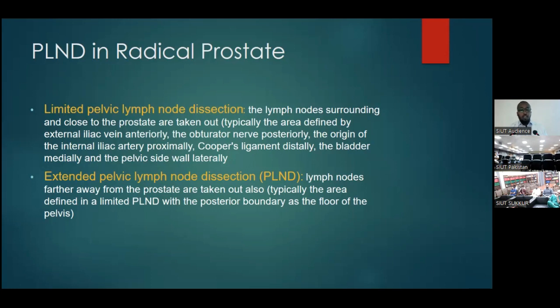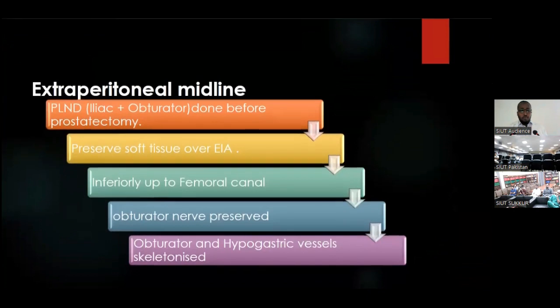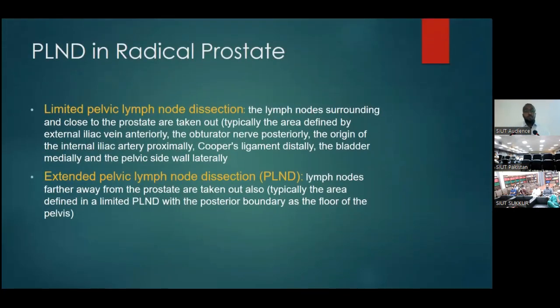And the extended includes what we have described for the limited lymph node dissection, with the area defined typically with the prostate posterior boundary as the floor of the pelvis. What is the importance of these lymph nodes in radical prostatectomy?